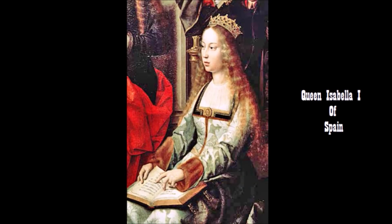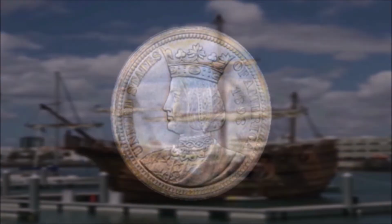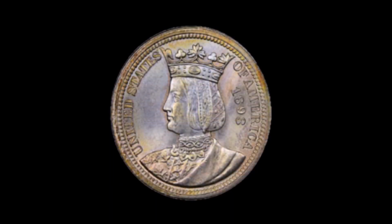Queen Isabella I of Spain was the choice for the obverse for providing the funding of Columbus's voyage and arrival to the New Americas. The reverse design had a kneeling woman holding a distaff, symbolizing patient industry, and the wordage Board of Lady Managers, Columbian quarter dollar. The quarter is comprised of 0.9000 silver, weighing 6.25 grams with a diameter of 24.3 millimeters and a reeded edge.